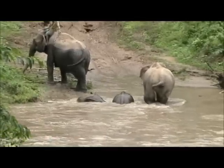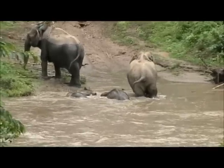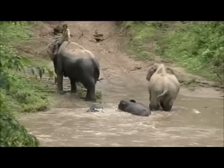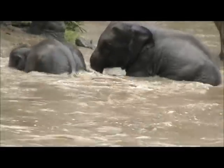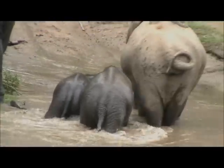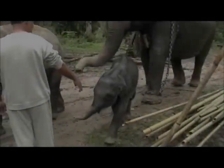At the end of the day, the elephants are turned loose to take a bath and go graze on the plentiful vegetation. The mom and the babies frolic in the water. Each baby has a mom and three aunts. At night, they sleep in a quadrant around the baby to protect them from wild dogs.